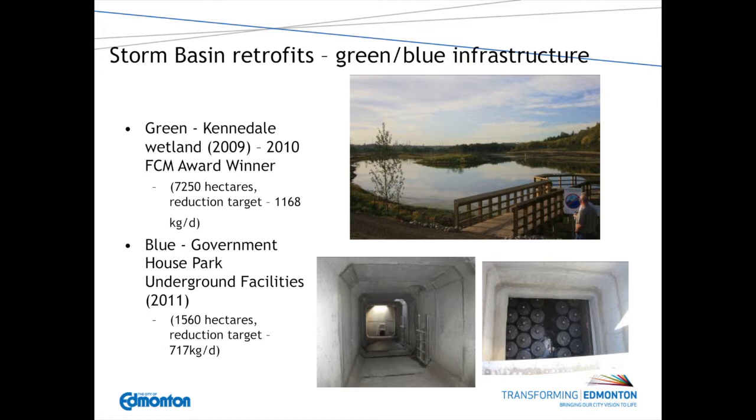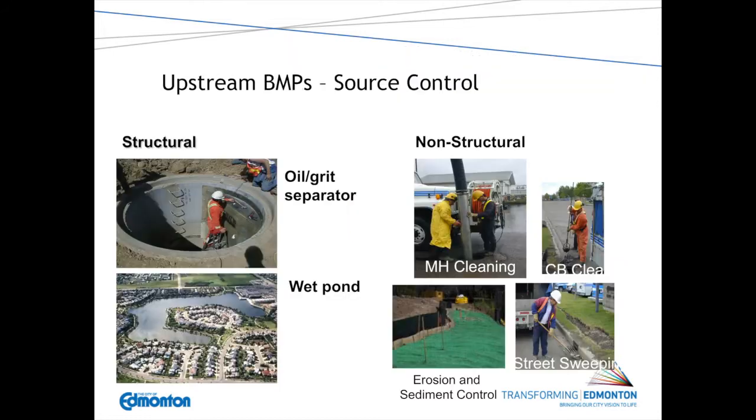The Stormceptor treats the coarser sand, while the one on the bottom right is the fine sand treatment facility, like a cartridge, with a lot of media contained inside. The purpose is to treat the fine sand, and the target is to reduce the TSS by 700 kilograms per day. So this facility was constructed in 2011, and the monitoring is underway.